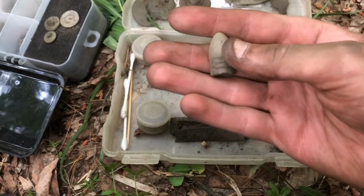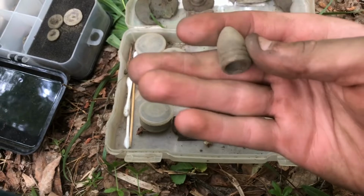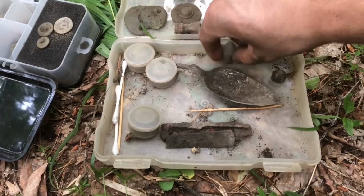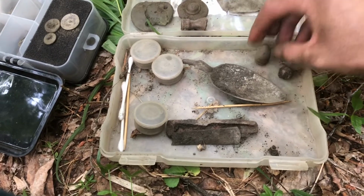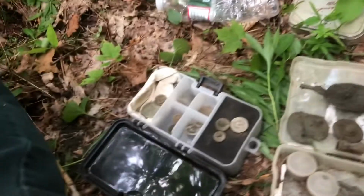this gorgeous 69 caliber Civil War three ringer, which is just amazing. I've dug two Civil War three ringers before. I cannot speak, sorry. But that's my first 69 caliber, which is awesome. And then onto the buttons.